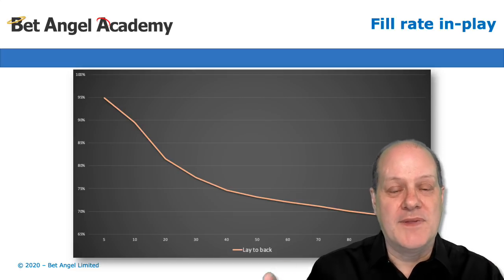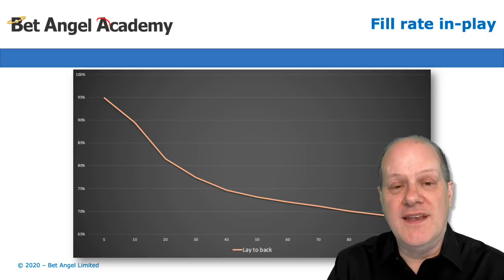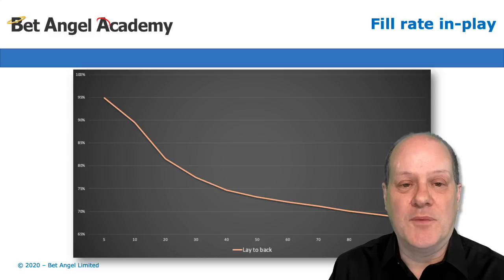But anyhow, pause the video if necessary, have a quick look at this graph, try and understand it, but it's plotting the number of ticks that you offset from the starting price and how frequently it will get matched in play.